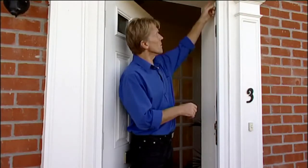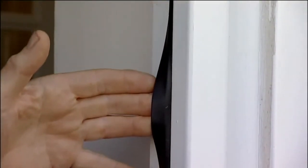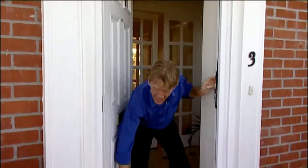When the cold wind is blowing, any little gaps around the edge of the door can lower the temperature in the house dramatically, so it's important to take care of draft proofing. Now there are a lot of different types of draft proofing, but the one we've used here is a rubber seal which goes all the way around the edge of the door, across the top and down at the bottom.